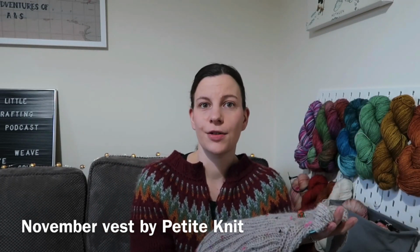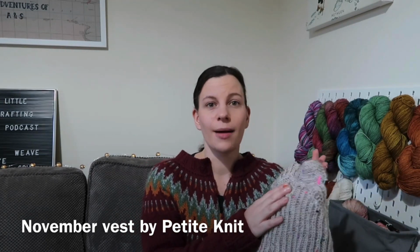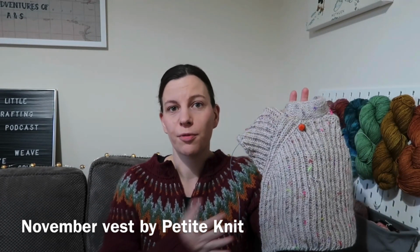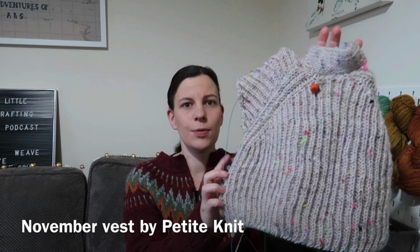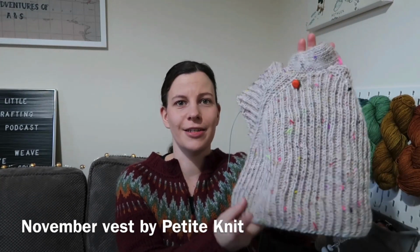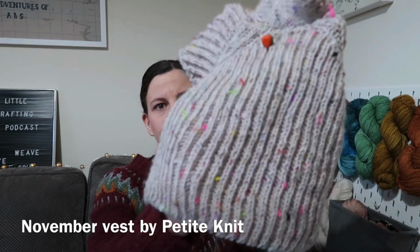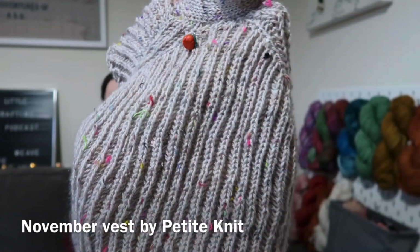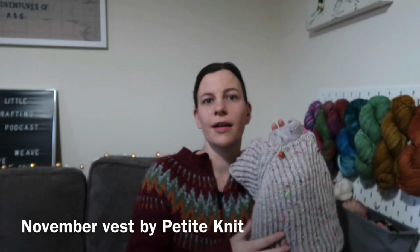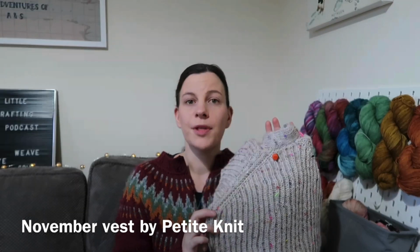Like I said, the yarn is Hedgehog Fibres Tweedy, and I absolutely love it. I don't have my swatch here right now, but it blooms really well. This one is a mix of recycled yarn, leftovers and other bits and pieces on a merino base, and you get these gorgeous little flecks of colour throughout. I think this is going to be a really great staple piece for in between seasons.